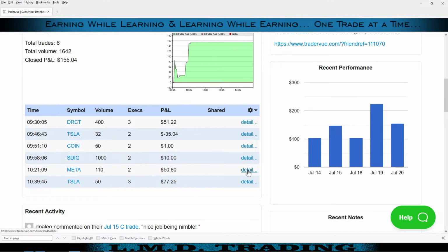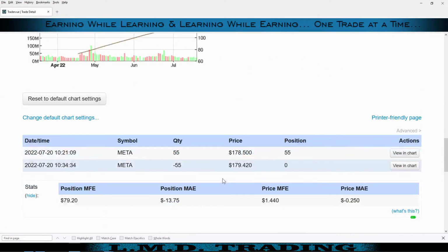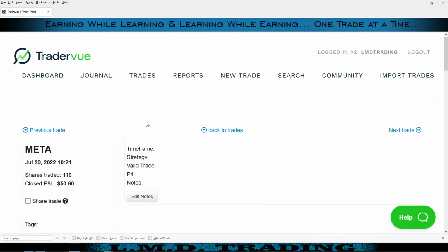Let's look at Tesla real quick. All right, we'll look at Meta. Let's see what the max unrealized on that one was. Max unrealized 79. So it came close, and look, we actually see that it pulled back and it would have gotten on up there to target. This was expectation. You hear me say expectation? It was because we had this area right here on the chart. That was the expectation.